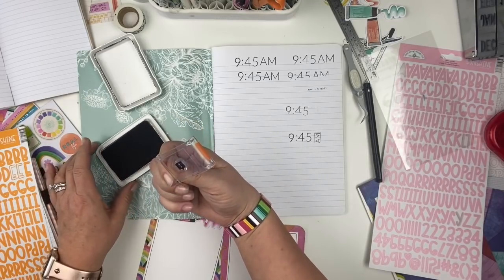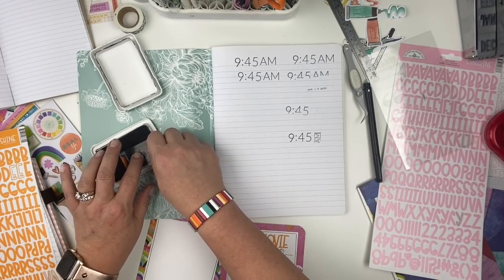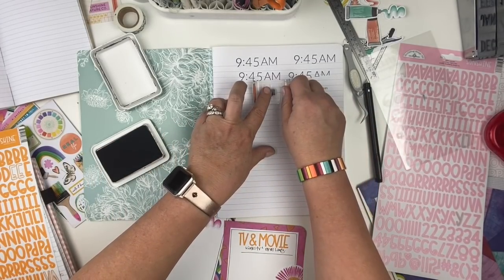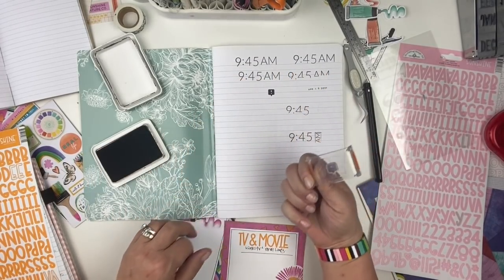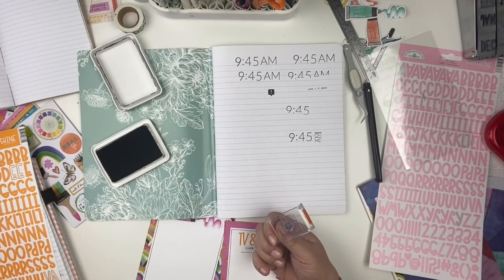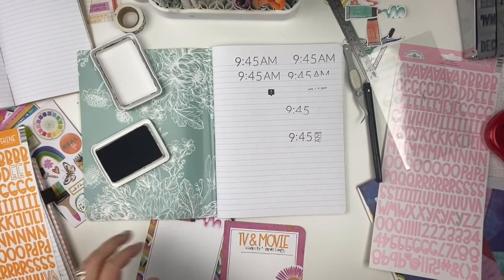This block set, I love, because there's 4 stamps. Oh, that's so cute. Oh my gosh. Okay, perfect. Sorry, there's 4 blocks in the set.